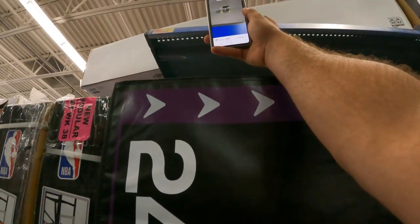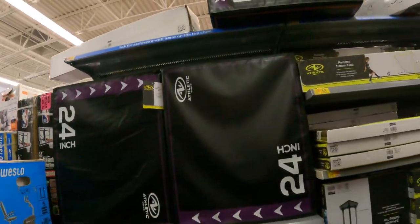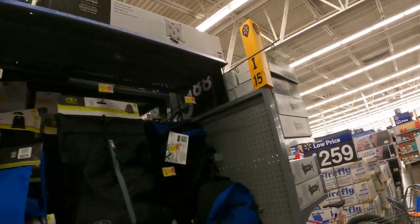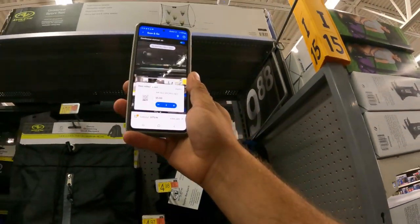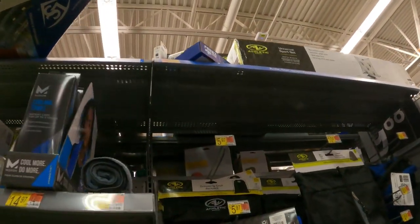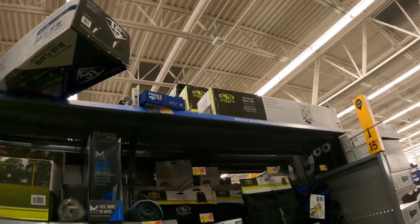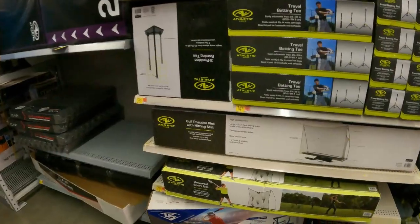Check this net up top. Ooh, $20 for the golf net. That was probably originally 99 because you can come down here and get the universal sports net, which is, whoa, $5. We're gonna grab that. Ideal for all sports. That was unexpected, and they have quite a few up top. Let's grab them. We'll take any clearance you can give to us, Walmart.